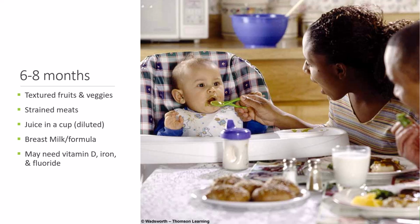While the introduction of juice in a cup is permissible, it should be diluted to avoid excessive sugar intake and promote healthier drinking habits. Breast milk or formula remain a vital component of the infant's diet, ensuring continued provision of essential nutrients. At this stage, there may be a need for additional supplements such as vitamin D, iron, and fluoride to support optimal bone health, prevent anemia, and promote dental development. This comprehensive approach to infant nutrition at 8 months establishes a balanced and varied diet, fostering the continued health and development of this growing child.